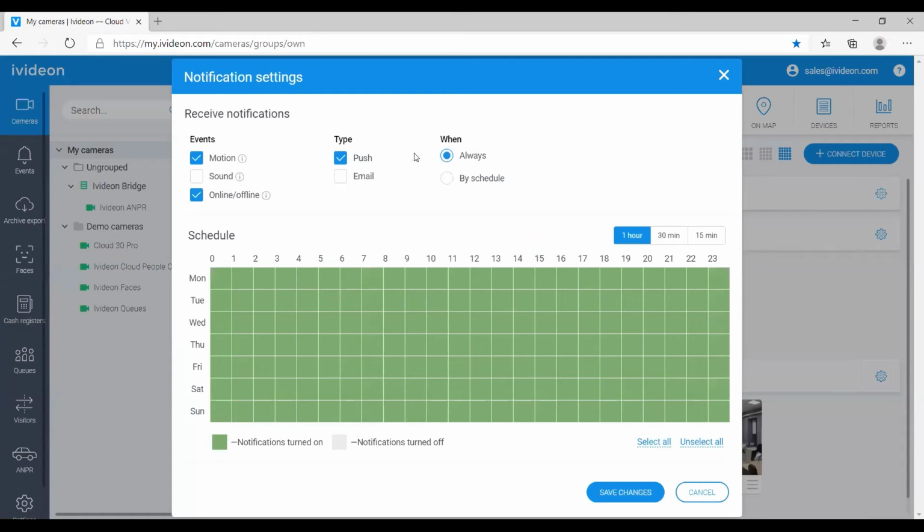And then we have notification settings, which again we'll expand upon later. But these are pretty normal settings. So you can set up the schedule, you can set up recording upon events, such as motion, sound, camera went online, camera went offline.